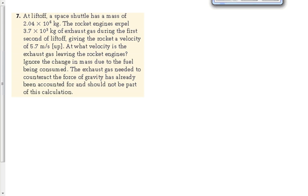All right, question number 7 says, lift off of a space shuttle, which we don't even have anymore. The Americans don't use them anymore. But for argument's sake, let's say that it is lifting off. It has a mass of 2.04 times 10 to the 6 kilograms, which is really, really heavy. The rocket engines expel 3,700 kilograms of exhaust gas during the first second of liftoff, giving the rocket a velocity of 5.7 meters per second upwards.